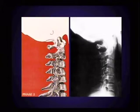This here now on your far left, that person has lost that normal forward cervical curve. It's supposed to be like a C curve there. It's called a cervical lordosis. Well, they've lost that, and we call that a ramrod spine. A ramrod cervical spine looks like a ramrod, or reverse cervical lordosis.